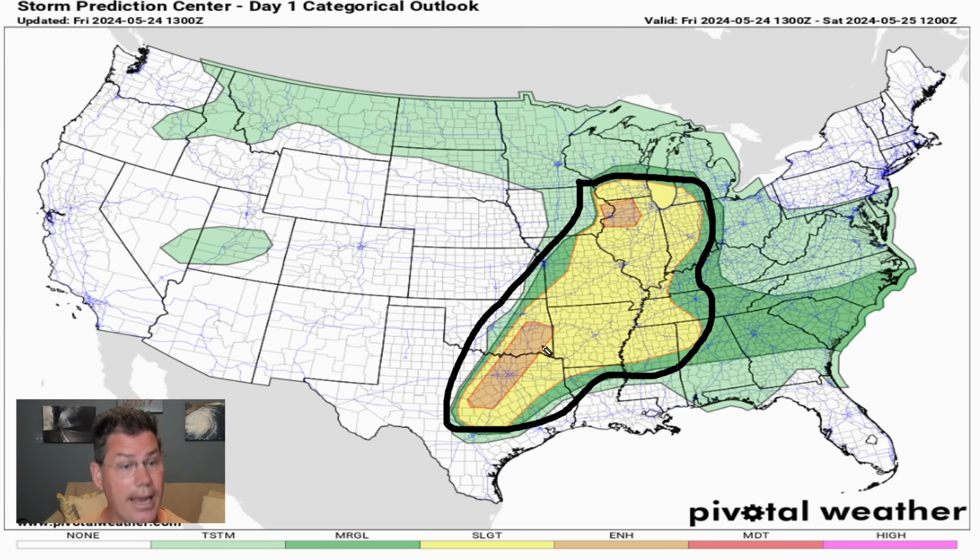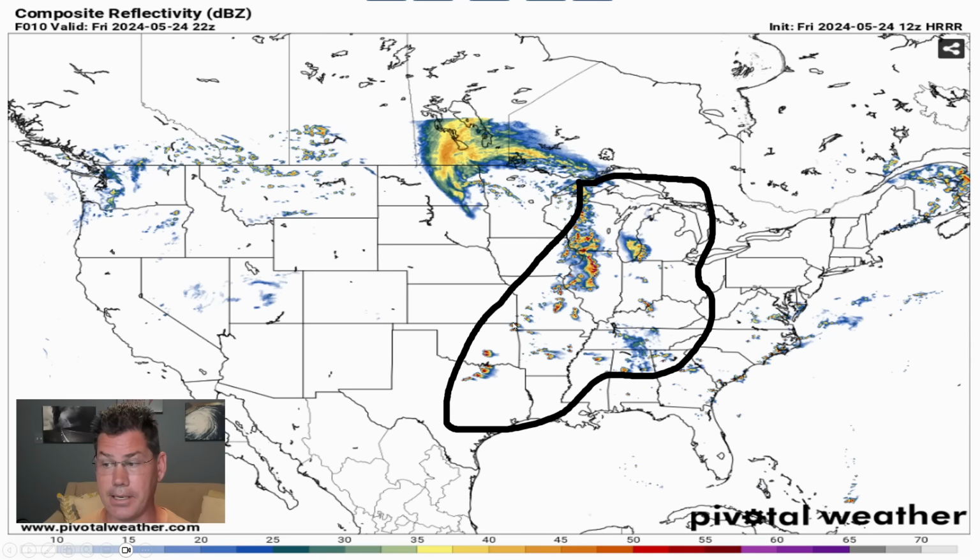We also have an elevated, upgraded, and enhanced risk across southeastern Oklahoma, as well as into the Dallas-Fort Worth region, getting down into portions of the hill country again. And then a slight risk extends all the way into Arkansas, back into Missouri, much of Illinois and Indiana, as well as into western Tennessee, getting into northern portions of Mississippi.